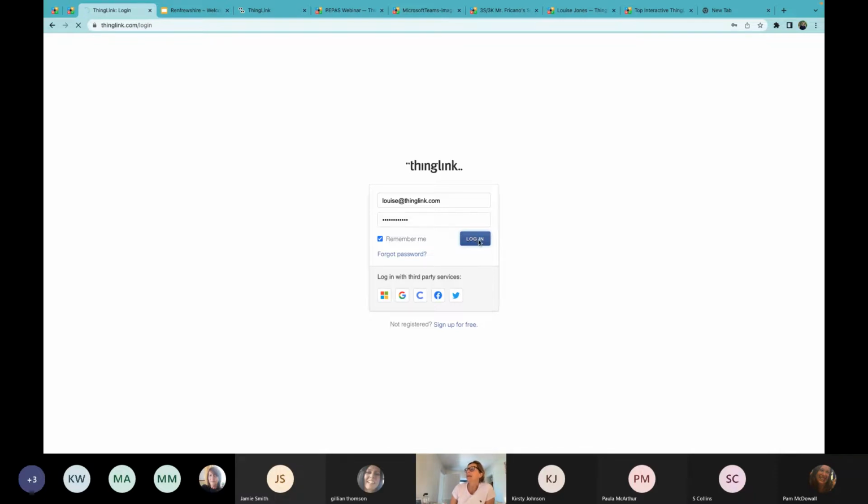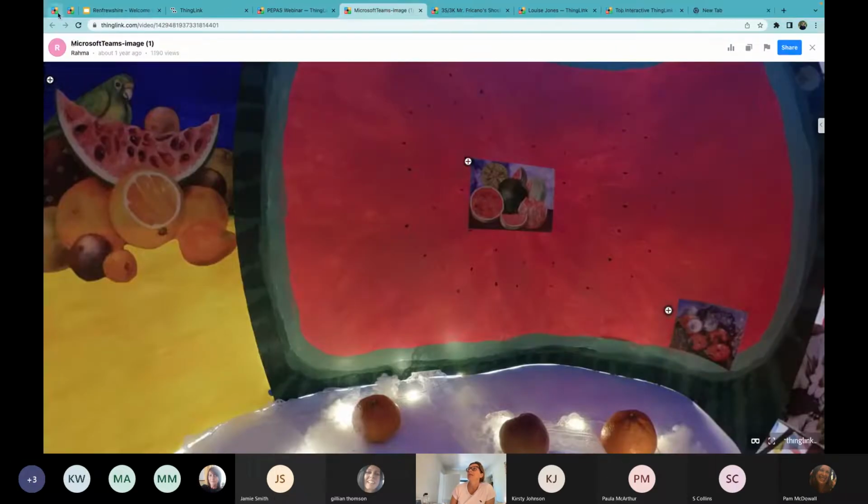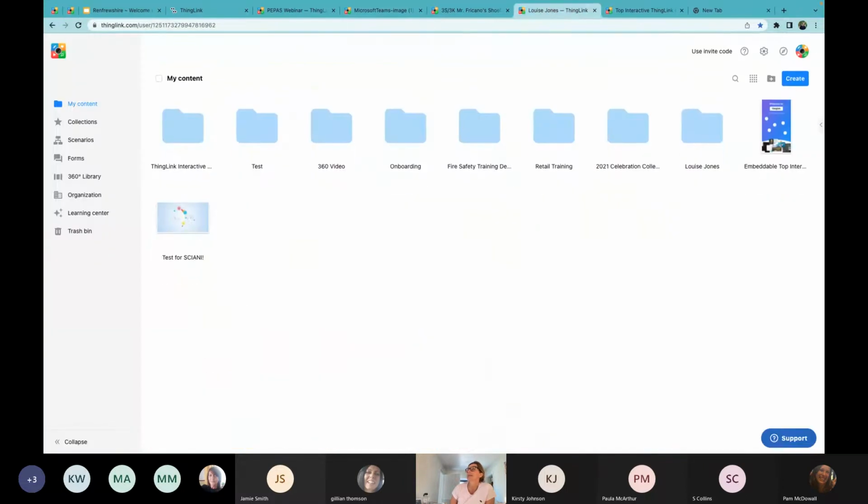And when I log in, it will take me to my account page. I don't know why it's taking so long to log in. I can probably just go in one of these ways. Let me just go back here. Nope, hang on a second. That's because I'm already logged in.